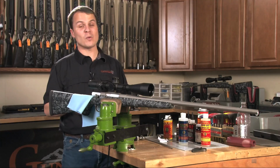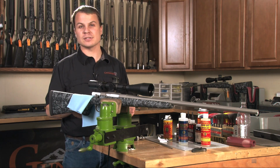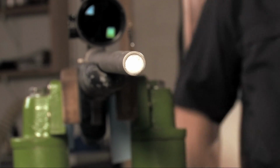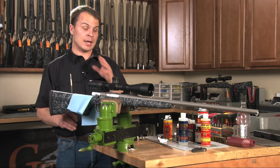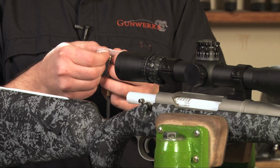All right, now we've let the Wipeout set in the bore for several hours. Sometimes you'll set up a couple guns and let it set overnight, and that's usually about how much time it's going to take for that product to react. Once it has reacted, it's done all the work that's usually associated with cleaning the bore, and what we need to do to finish the process is just to push that residue out of the bore.